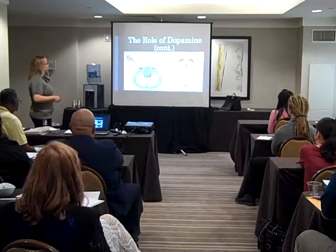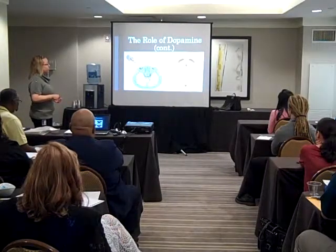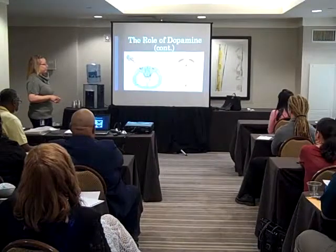And then this is just another picture that shows what a healthy substantia nigra looks like. As you can see, it's brown here. And a patient with Parkinson's disease pretty much has a diminished look to it.